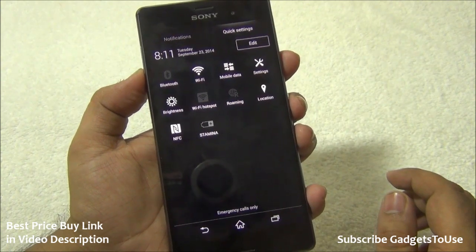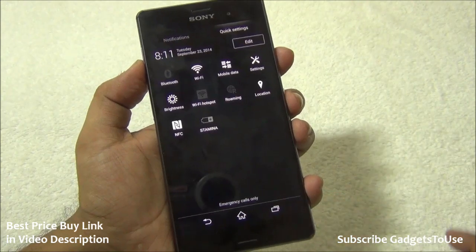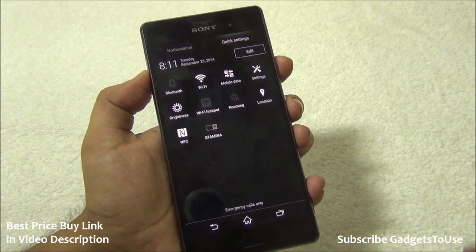We do have automatic brightness also supported. We have location access as well, and you also have a power saving mode, and extreme power saving mode is also supported on this phone.